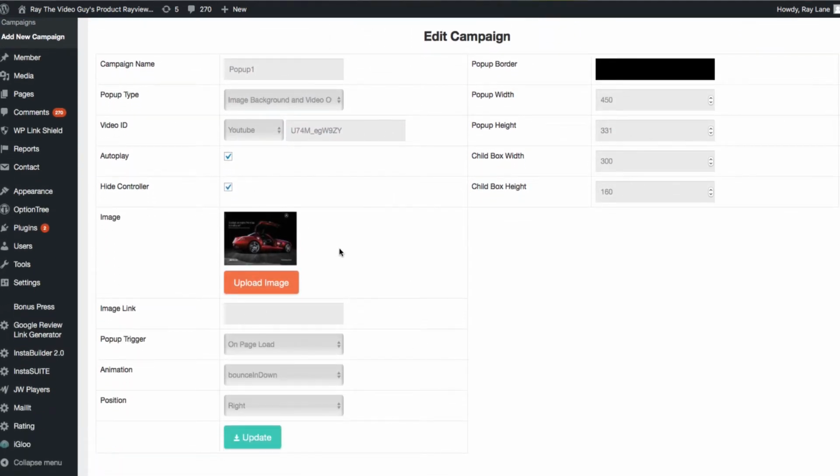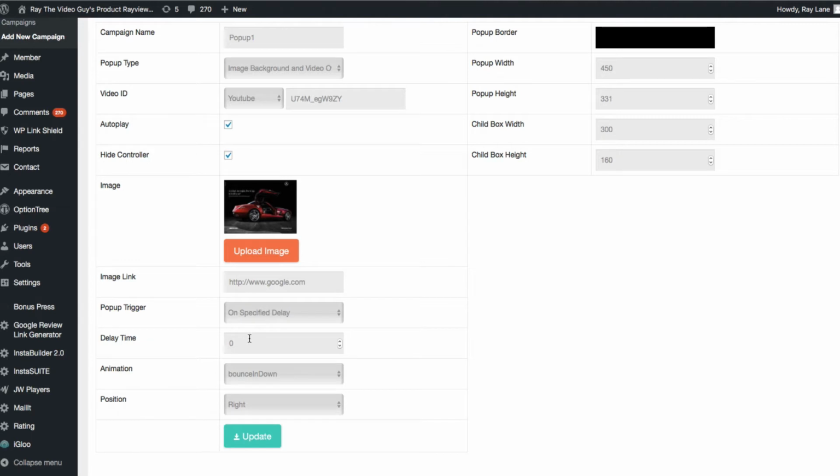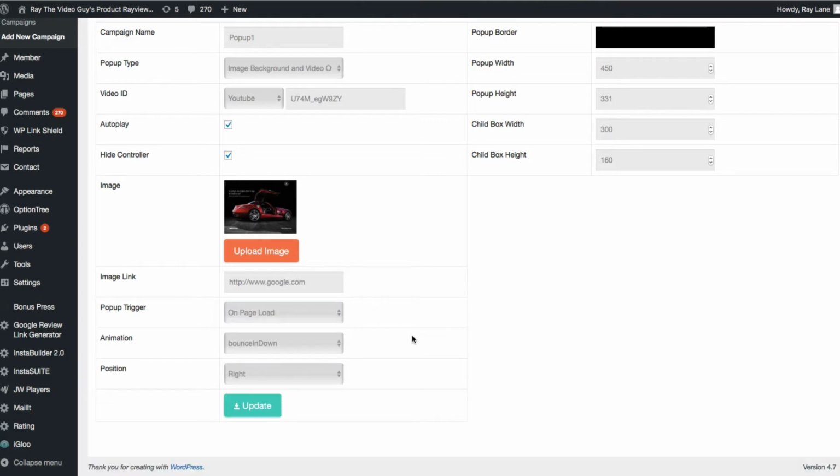In this case, it was a car. You choose your image link. So this is where it's going to go when the pop-up comes up if you want to send people somewhere. So we just put in google.com in this case. Pop-up trigger on page load or at a specified delay. So if you want it to come up as soon as they load the page, you choose that option. If you want it to wait a little while, you can do that, and you can put in a certain amount of time. So we could put in 100 seconds or whatever it happens to be. Okay, in this case, I'm going to leave it at on page load.